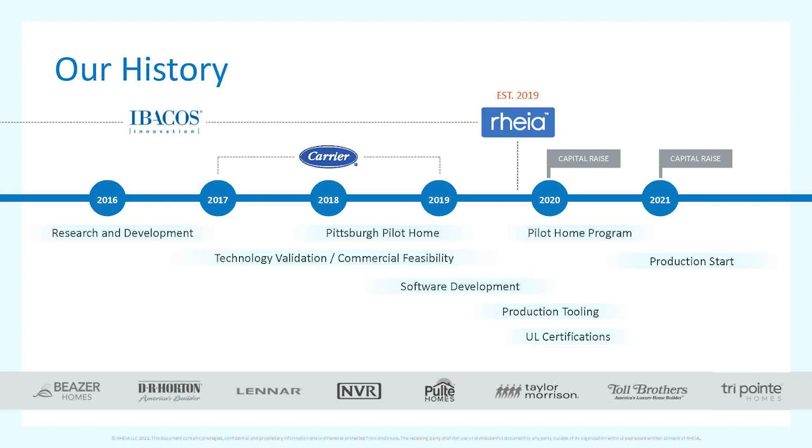We set up our monitoring program at that time. And at that same time, we wrapped up the software side of the system, and I'll tell you a little bit about that later. And we got our production tooling going for all of our components. That's quite an effort and quite an expense. Along that process, we also had to do some UL certifications, which is a fairly timely process too. But we got through 2020 well. 2021 started to pick up, so that's when we started to turn the pilot homes into some production homes.